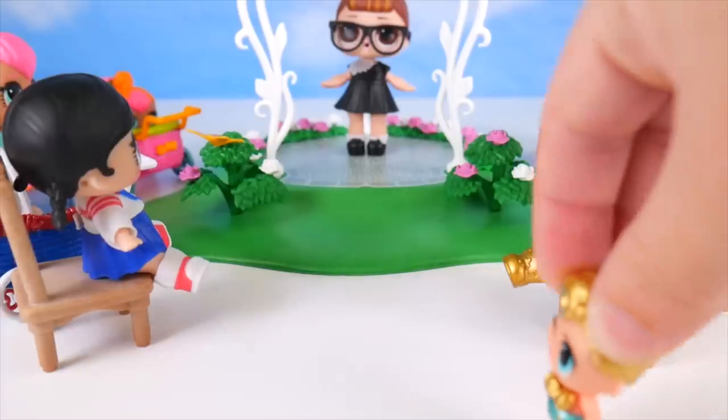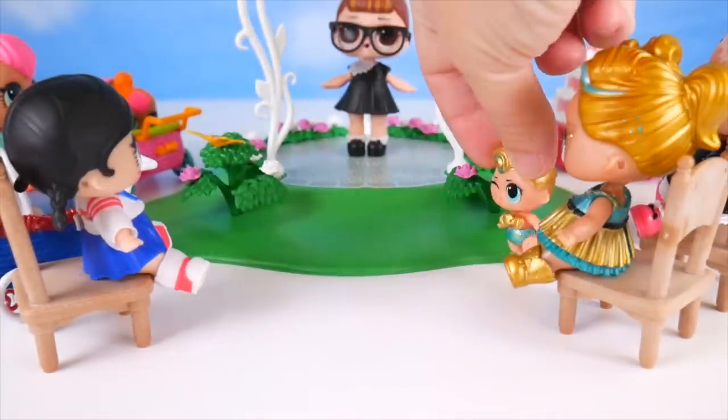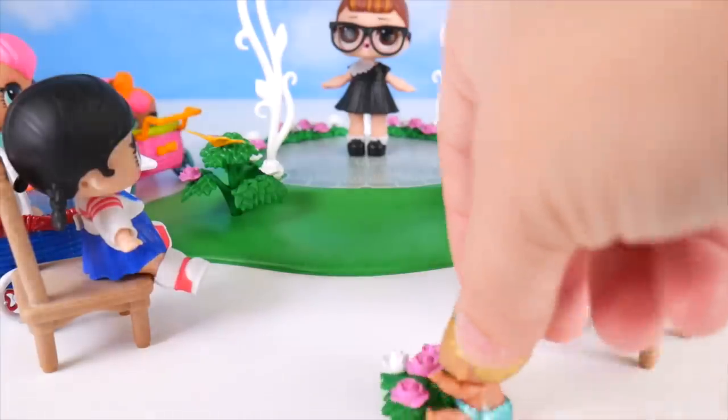Here he comes. It's our little ring bearer. Isn't he adorable? Oh, I did it. Good job. Shh, you have to be quiet now. Okay. And now it's our flower girl.